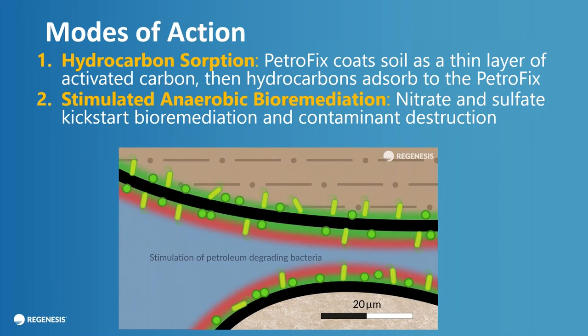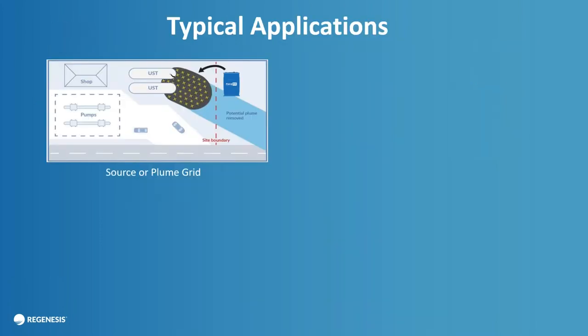They are able to degrade the hydrocarbon contaminants that are absorbed to it. When you degrade that, you regenerate that carbon. When you regenerate that carbon, you free up new sorption sites and you extend the life of that carbon. So it's that cycle that we have, that one-two punch of sorption and biodegradation with PetroFix.